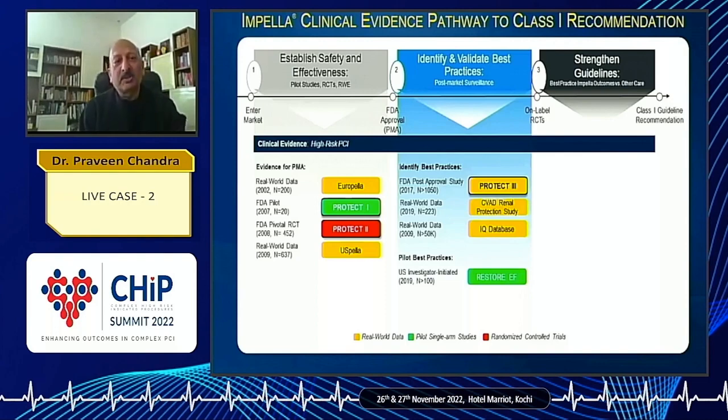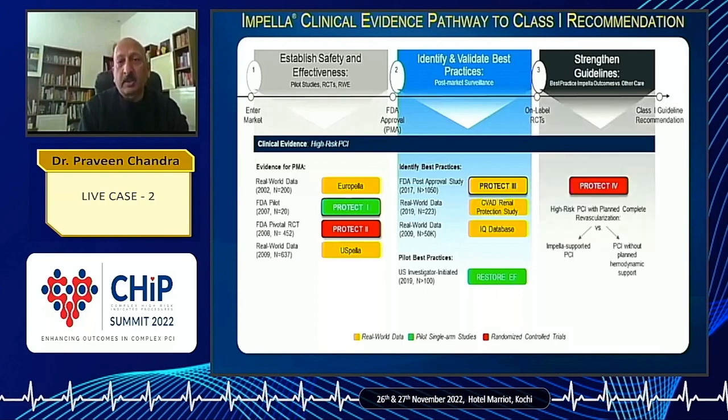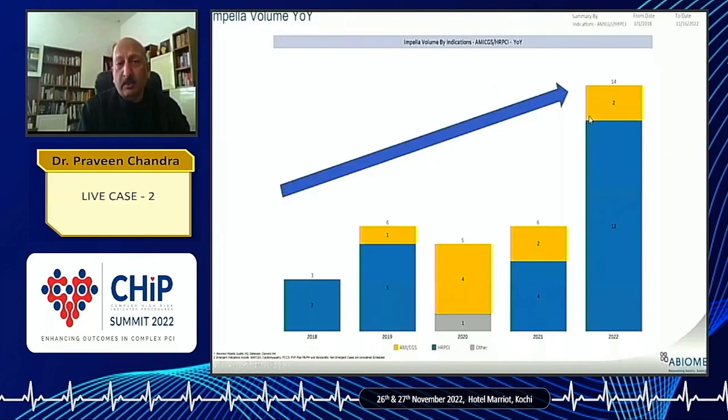Okay, so basically what I'm going to discuss with you is more of a protected PCI situation, and this is the clinical evidence pathway as to how we started doing all this and where we have reached today. We started with some registries showing the efficacy and safety of this option, and then validation was done with studies. One of the important studies was the PROTECT 2, which was a randomized trial, and PROTECT 3 was the post-approval study of 1,000 patients. Now PROTECT 4 is going on, again to establish high-risk PCI procedures with Impella support versus without Impella support.